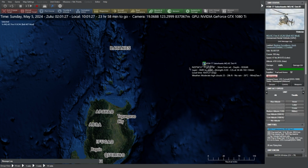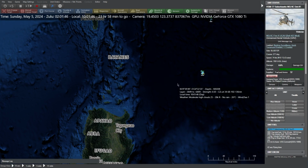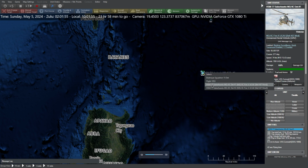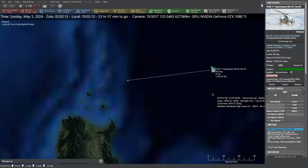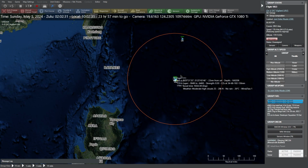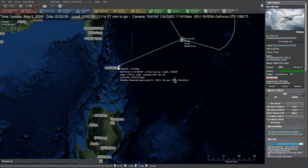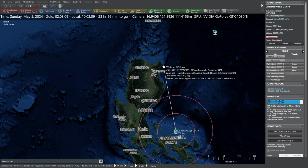It's worth pointing out that in this scenario, if our long-range anti-ship missile strike does fail against the Chinese, we will be closing into guns range. Only our guns have a longer range than anything the Chinese have, so we do have the advantage there. We're also going to move our RQ-180 down, and our bombers are also moving up into position.